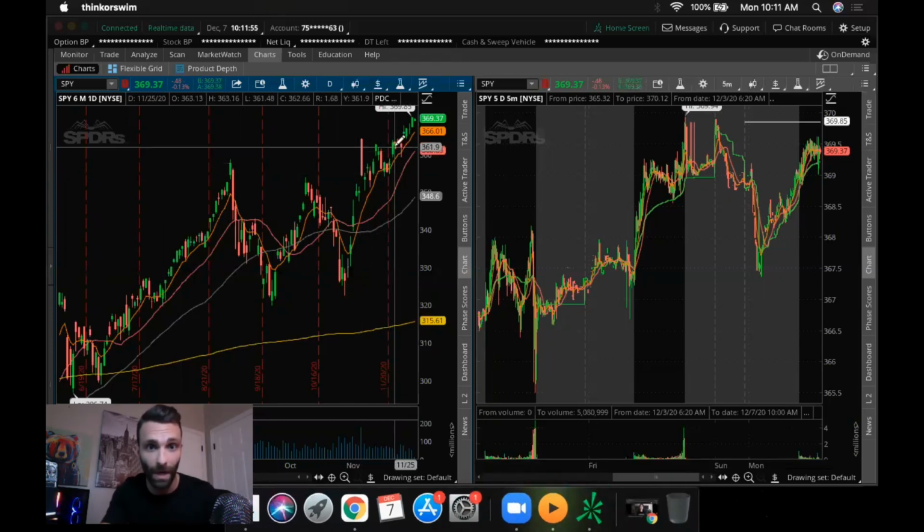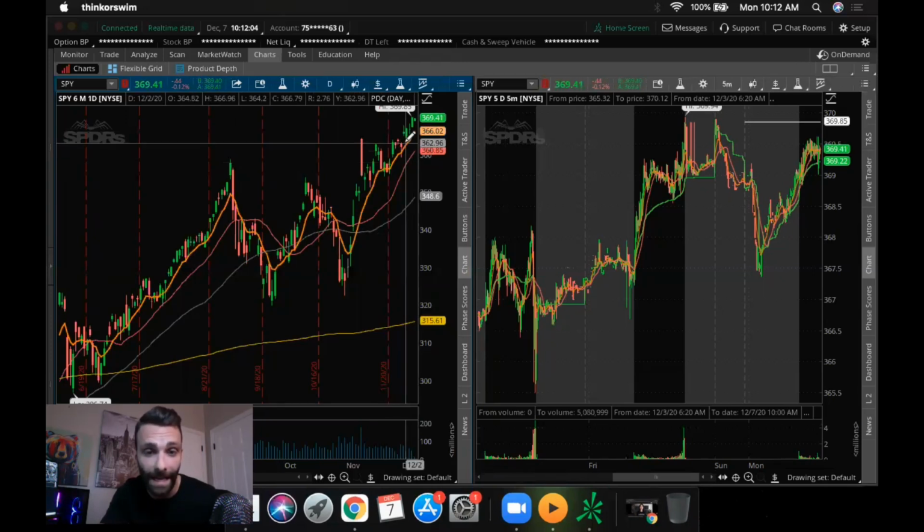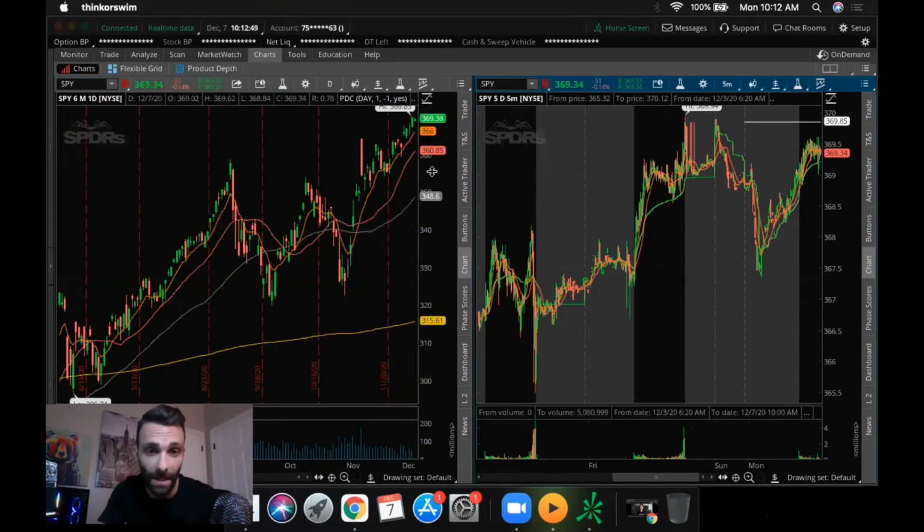Nice, strong uptrend. Regardless if it makes sense or not with everything that's going on, this is in a clear uptrend. It's above some of the shorter term momentum moving averages, the 9 EMA, the 20 SMA, just recently made a new all-time high, so there's no reason to fight this.